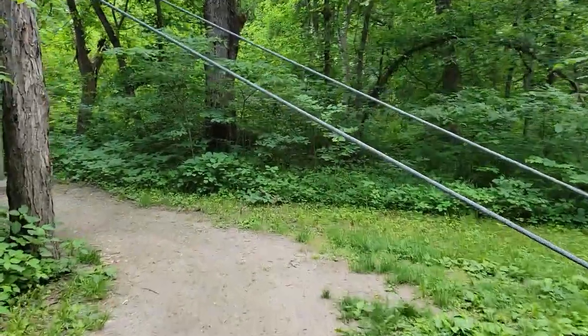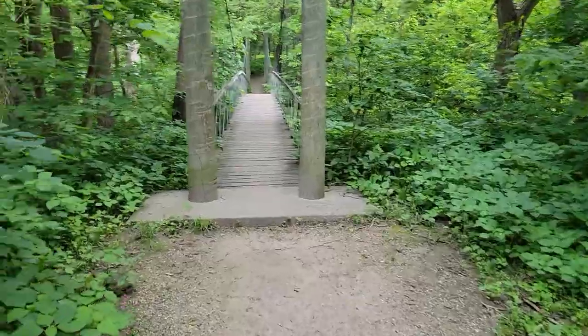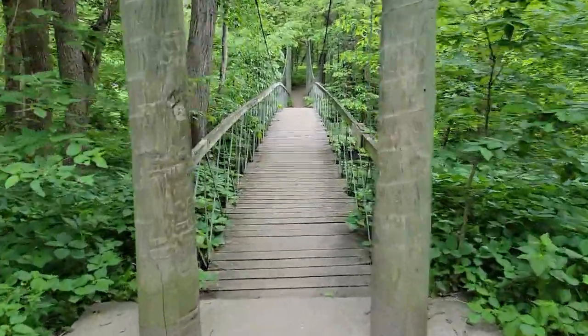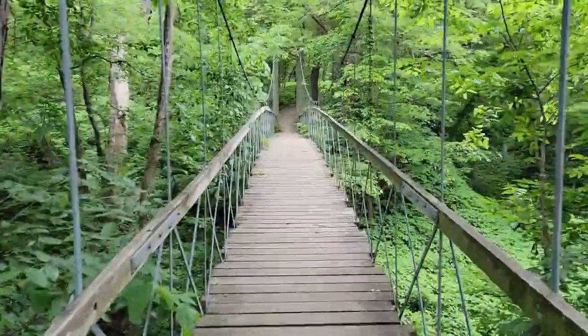All right, so we are on our way back to the car. I've just finished up with my hot chocolate. We got to cross this here suspension bridge. Well, it's just me, just a different angle here, me walking across the suspension bridge.